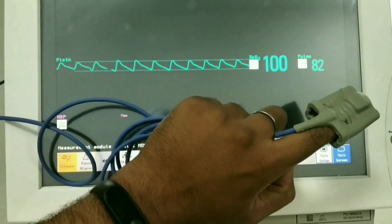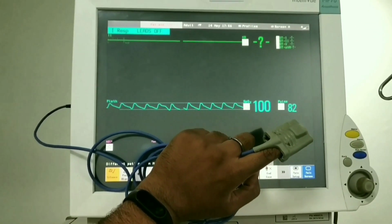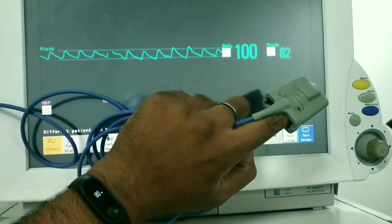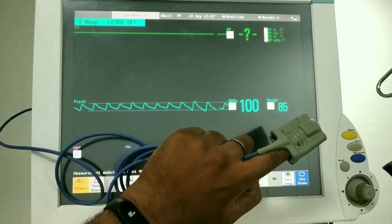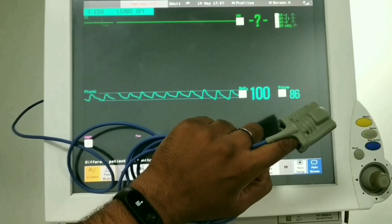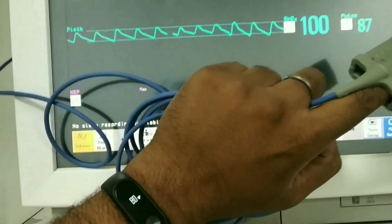We also should note that the patient monitoring systems of ICUs and OTs are continuous monitoring systems. These continuously monitor the heart rate. Then we took the second reading. The band was showing 80. The patient monitor was showing in between 83 to 85.